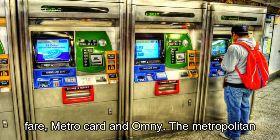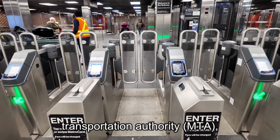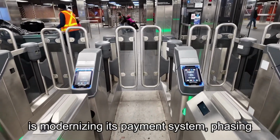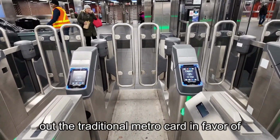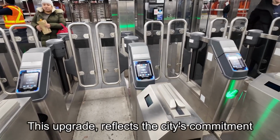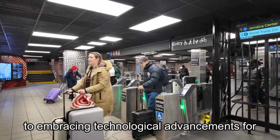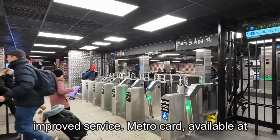Paying your fare: MetroCard and Omni. The Metropolitan Transportation Authority, MTA, is modernizing its payment system, phasing out the traditional MetroCard in favor of a contactless payment method called Omni. This upgrade reflects the city's commitment to embracing technological advancements for improved service.